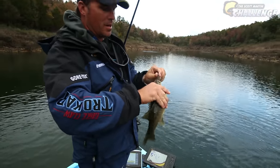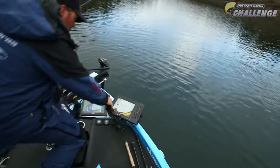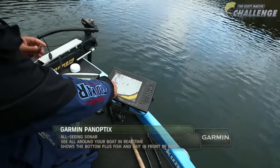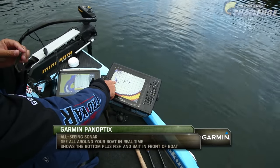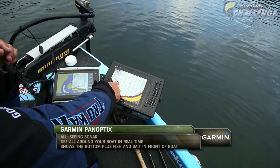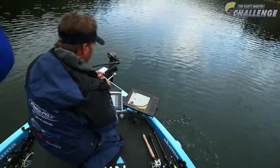Now what I did on that, Tom, is I could see the fish on the Panoptix. So look right here, Tom. These are fish right there, okay? Real close to the boat, but those are fish right there. See the blobs moving? And I saw my bait coming through the water, and I was a little above them. I let it sink down, and that fish bit. Let's see if we can duplicate that.